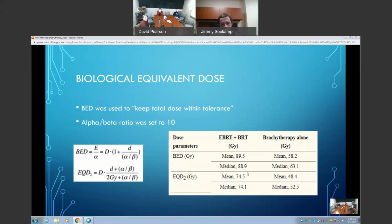So again, here are the median and mean values for BED and equivalent dose in 2 gray fractions for the 2 treatment techniques, external beam and brachytherapy alone. So you can see when you're doing brachytherapy alone, again, this is a very different technique using brachytherapy as opposed to the external beam. But again, these are much lower stage cancers they're treating. So they're treating with a lot less dose than the external beam plus brachytherapy together.